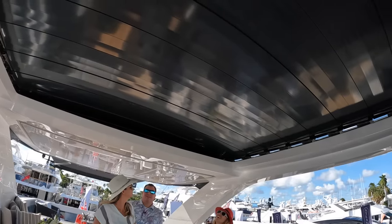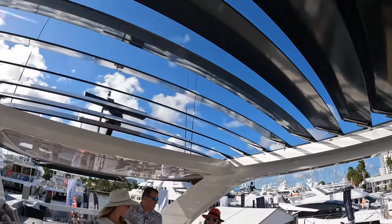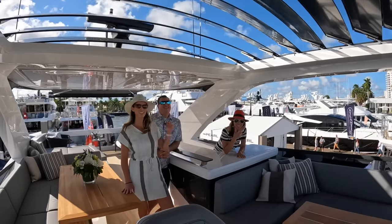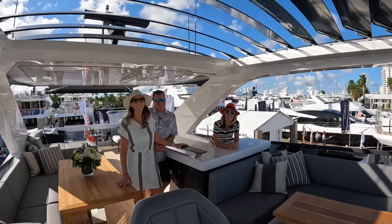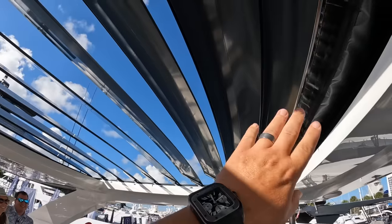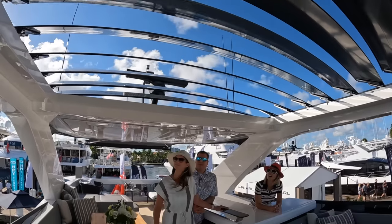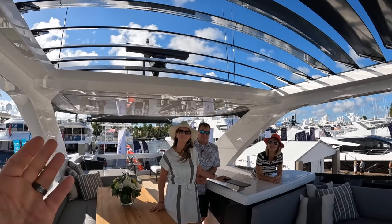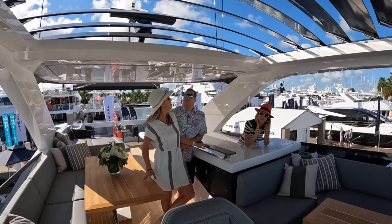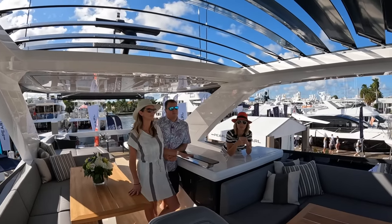Another really cool feature is this. Well done for the second time. First time was definitely better. I forgot to film it the first time, so we had to redo it one more time. So yeah, you have these huge louvers, which is pretty awesome. Especially once the sun goes down a little bit, you want to open it up, you get even more breeze coming through. I haven't seen them this wide. Usually they're like this big. These are really extra wide, like a super yacht wide. Very cool feature.